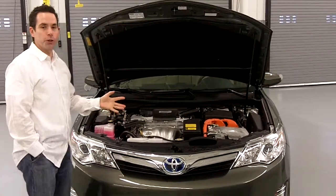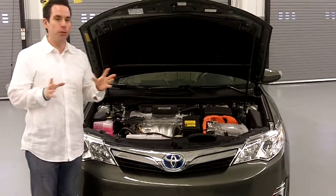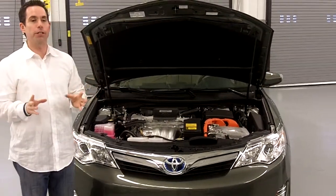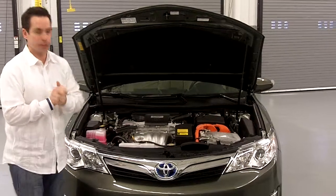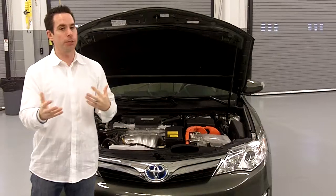All right, today I wanted to talk to you about the 2012 Camry Hybrid and also give you a brief explanation of how a hybrid synergy drive works. This is the 2012 Camry Hybrid. A couple changes from the 2011.